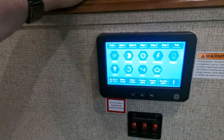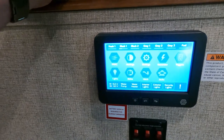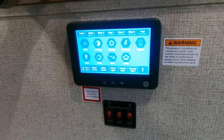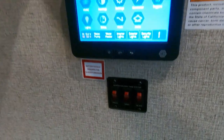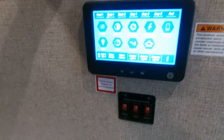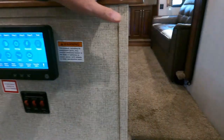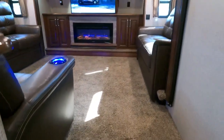1, 2, 3, 4 is your password or your locking. I figure I'd change it up a little bit. From here, you can turn your lights on, water heater, slide outs, everything. You do have heated holding tanks. Heat and air, everything controlled from this one convenient central panel.